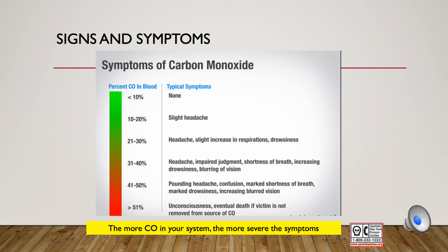And as we well know, that oftentimes does happen, unfortunately, in the case of fires, because people do not realize that there is a carbon monoxide effect going on and they sleep through it. Don't let that happen in your home.